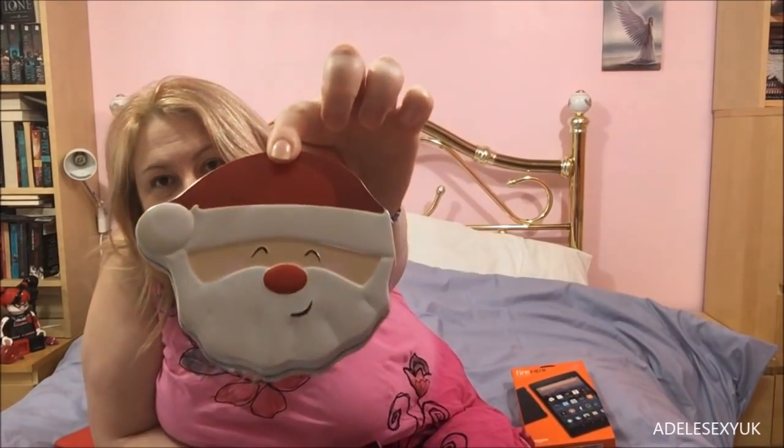I quite like how Amazon sent the gift cards though. I do. I think they're quite funky. Even the beard has whiskers.